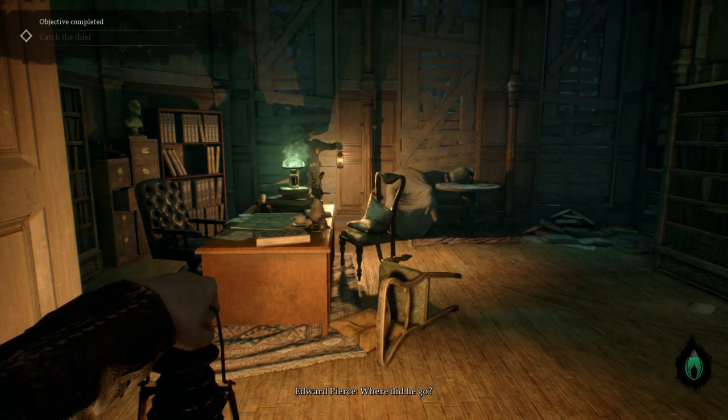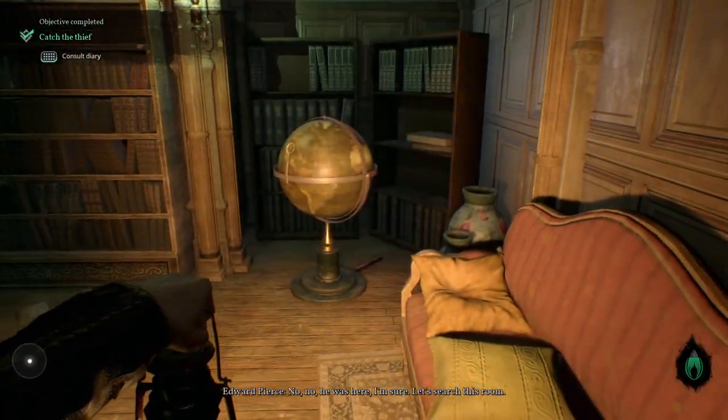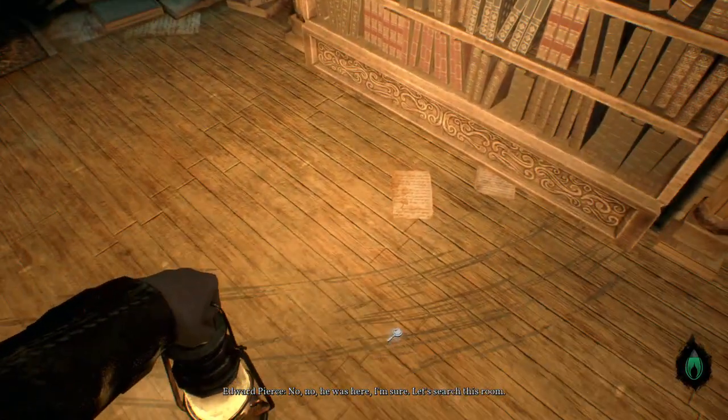Where did he go? Must have got out some way. No, no, he was here. I'm sure. Let's search this room.